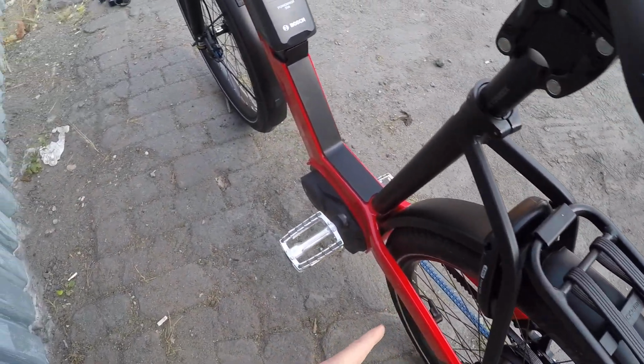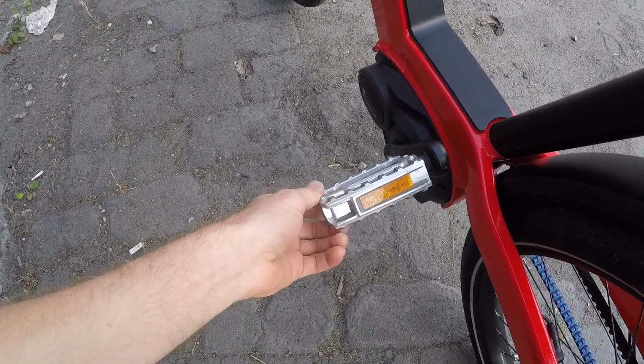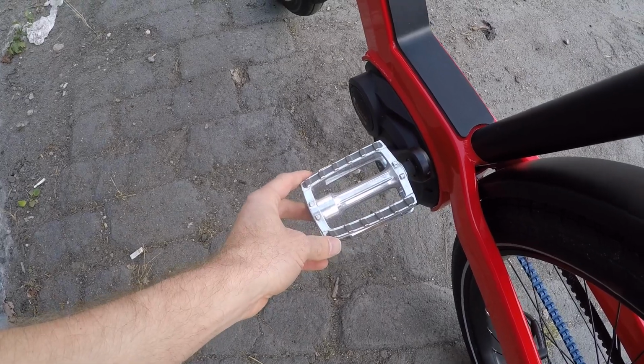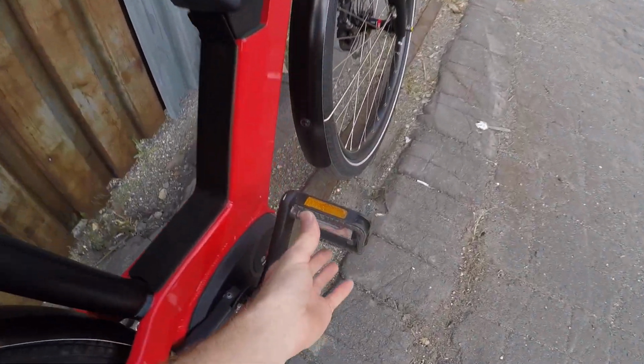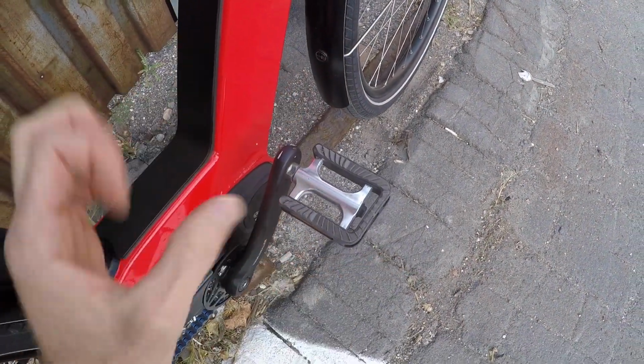Here's the other side of that ABUS lock. And this one also seems to have a little bit more heavy duty pedals. See how they're slightly bigger and they've got rubber traction? If we come over to these pedals, you just don't get the same, it's just not as big.